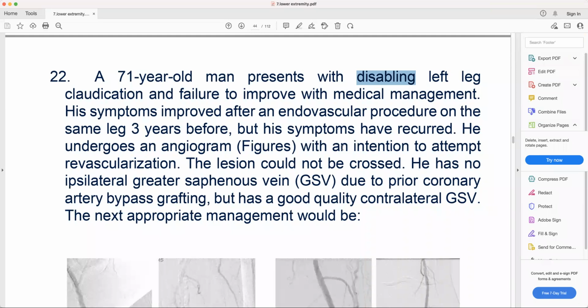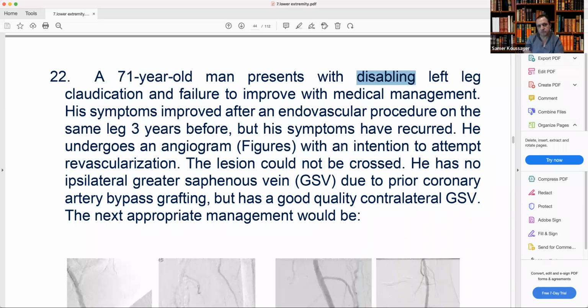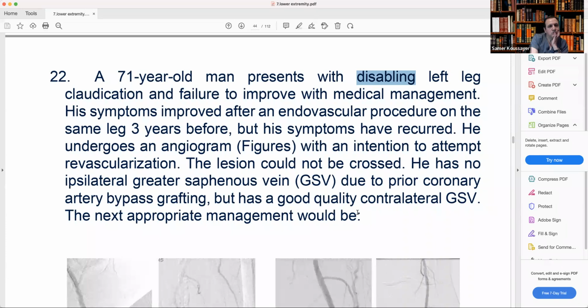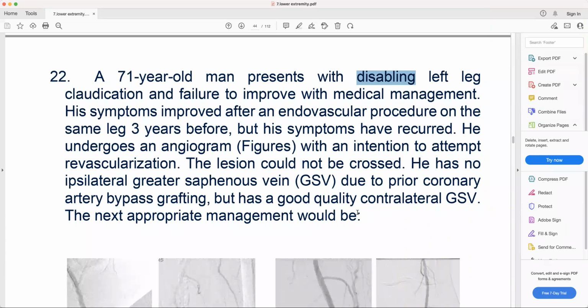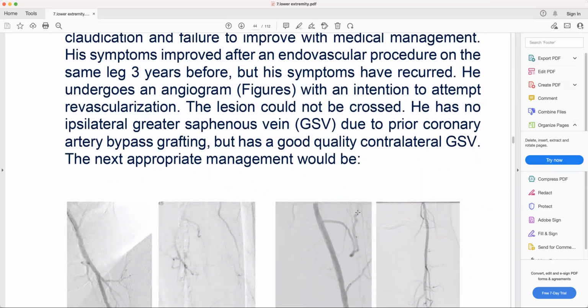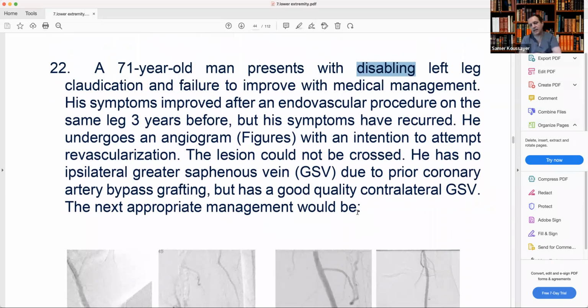I have a question, doctor, if you allow me. There is an ipsilateral great saphenous vein that is already harvested. If we talk about bilateral great saphenous vein harvest, does that affect the patient, I mean drainage? I'm not sure. No, it has nothing to do with arterial disease. Harvesting the vein will have no effect on the vascular circulation, the outcome, the claudication, or the progress of the disease. No, nothing to do with that.